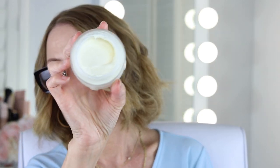Love it. I'm telling you, there is no smell. Well, there is, but it's not fragranced, okay? All you smell is the ingredients in it. So this is what it looks like, okay? I really like this. I think it has really good ingredients in it. And if you're somebody that's looking for a moisturizer, you might be interested. Now I just tried it today, but just looking at the ingredients, it's a good one.